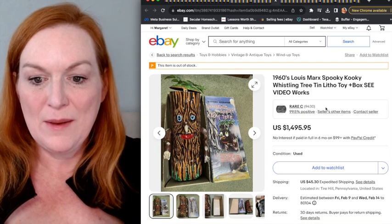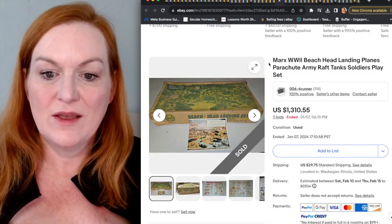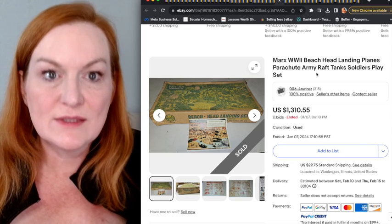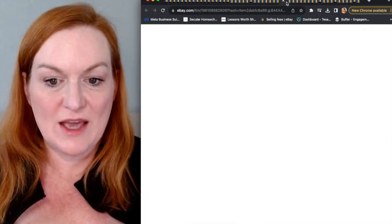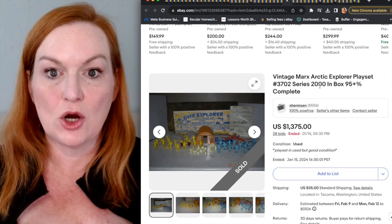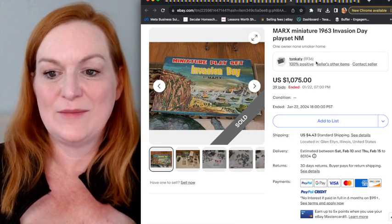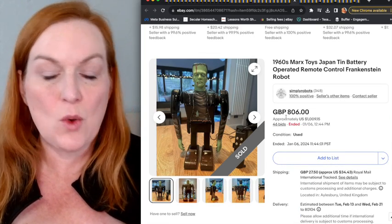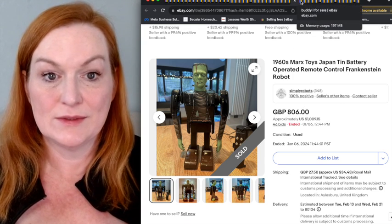He's so fun. But look at the picture. A wind-up toy. I should have found a video of him going. But again, here are the boxes of what these play sets would look like. Just a dusty old box, right? So we're looking at over $1,000, but there were multiple ones. Wagon Train. Then there was this one that's Arctic Explorer. There were a couple of D-Day, Invasion Day miniature sets for $1,000. And this one wasn't quite 1,000, but 800 something for Frankenstein. Marx Toys. Keep that in mind.